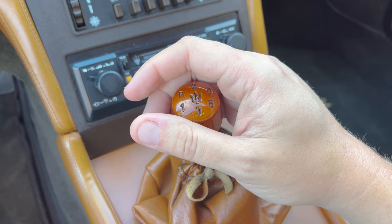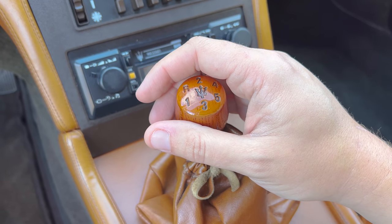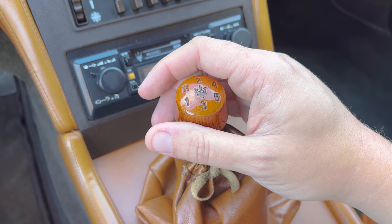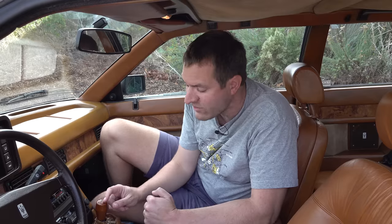You're probably wondering, how exactly do you shift gears in this car? And the answer is, actually, it's completely normal. You shift in a normal gear pattern like a normal car. They just decided to arrange the numbers this way in a circle so they could put them all centered around the Maserati logo, because of course that's what they wanted to do.